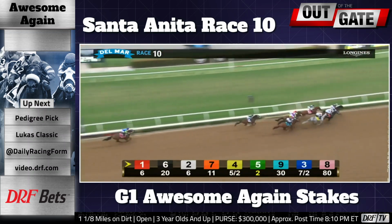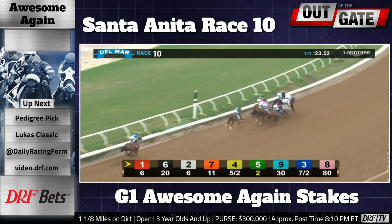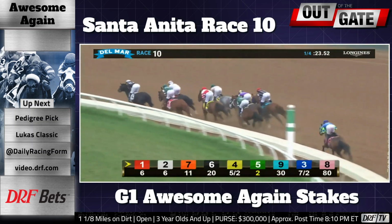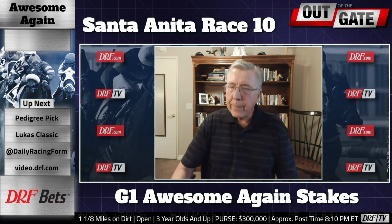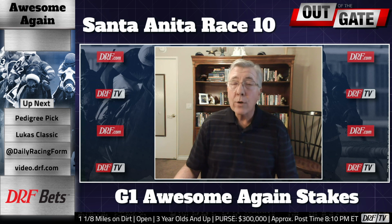And watch what happens to poor Express Train going into the turn. Things get a little bit tight. The horse to his inside drifts out. Express Train takes up right there, and that is the end of that. Express Train is a front runner / pace presser. He's not going to take back and come around. His weapon is his tactical speed. And when he gets that front running, pace pressing type trip, like I said earlier, he's as good as any horse in California. But he didn't get that trip last time out.